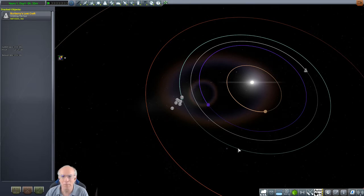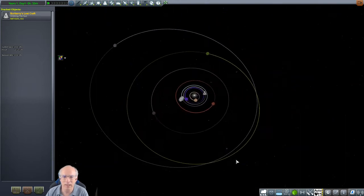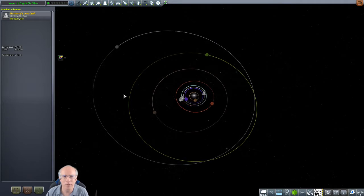Now, a lot of people have actually done the rescue, but in almost all cases, I believe, they do it by going out here in order to either use a gravity assist from Jool, or they go really far out in order to be able to reverse the direction of their orbit without using a lot of delta V. The problem with all of these is that it takes a lot of time.